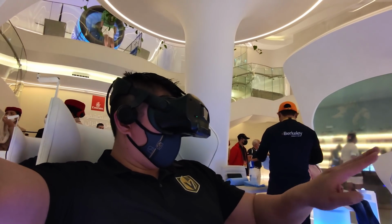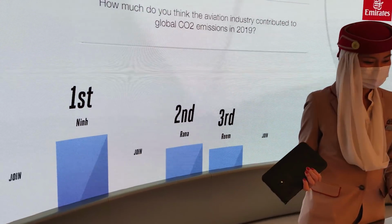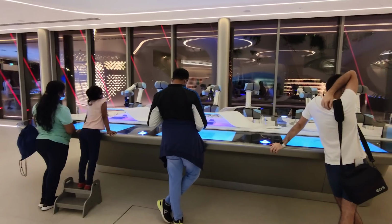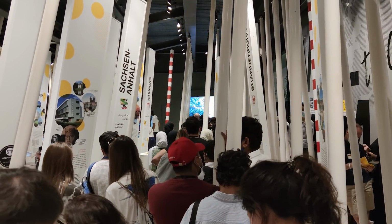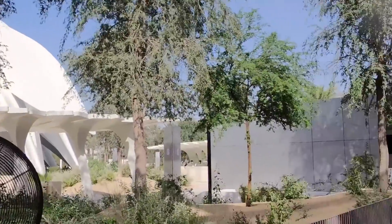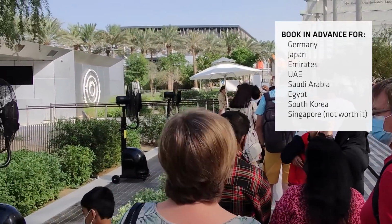It really is amazing, and I wish I could show you the actual footage from these goggles. It's definitely worth booking in advance for, and whilst we're talking about booking in advance, I've just got to warn you at this point that a lot of countries are so popular that there's mile-long queues for it, and sometimes you can't even get in.